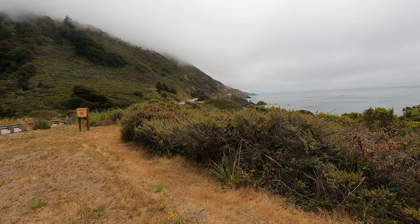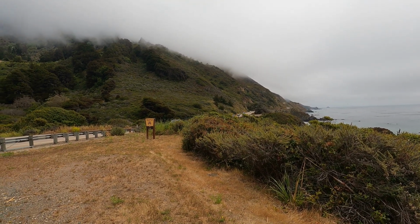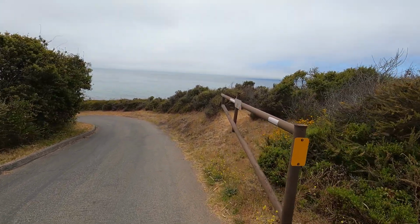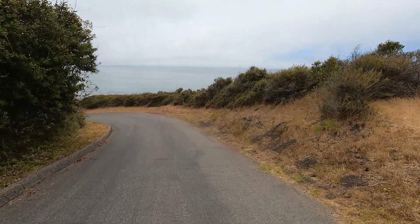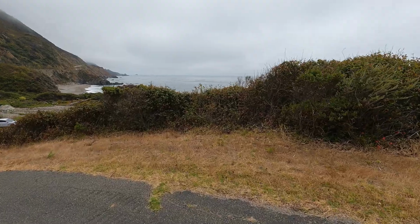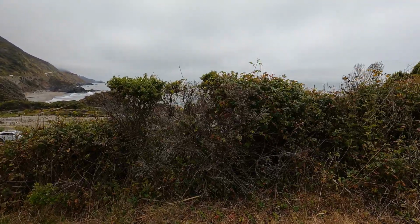There's a short road that you can walk down from this area to get to a picnic area and the beach. It's also a good place to get a view of the road and the bridge against the backdrop of mountains and trees, and for some photo opportunities.